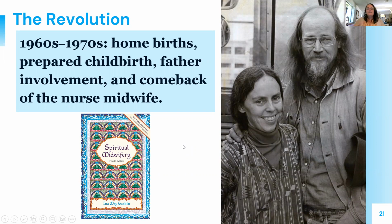So this is actually Ina May Gaskin and her husband Stephen Gaskin, and they started a commune. And when you get a bunch of men and women together in the middle of the 60s and 70s, you start having babies. And so she is an icon in the midwifery world. She is what we call a traditional midwife. She doesn't have any formal training. She has since earned a doctorate, an honorary doctorate.